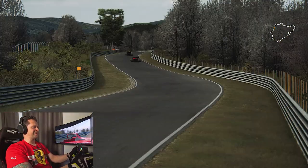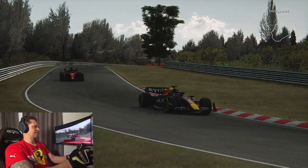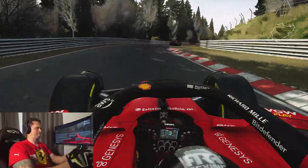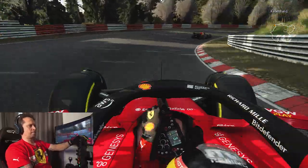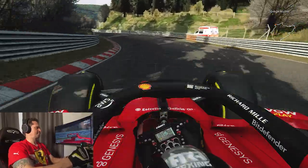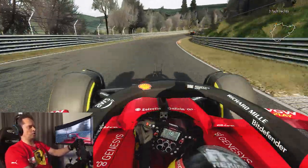But a Formula One car is a whole new ball game. Different handling, different braking points. Wow, you gotta love it. And you gotta be smooth, very smooth. Otherwise, you spin. Come on, come on.